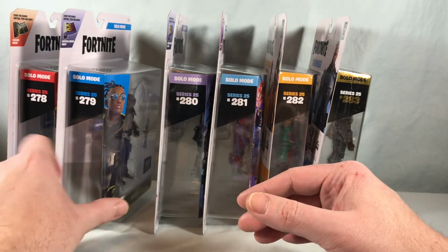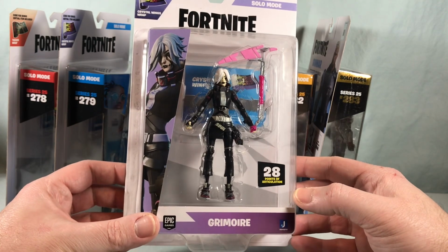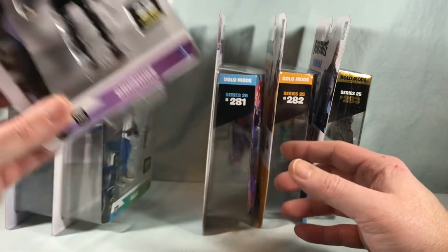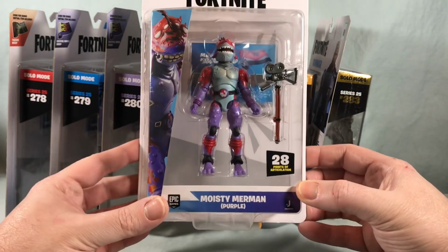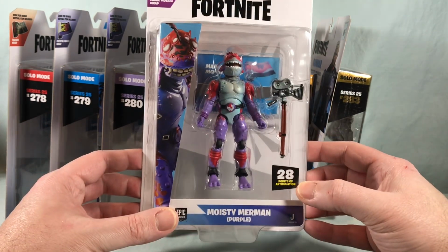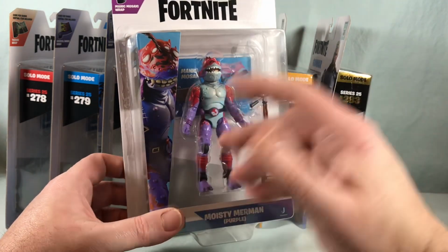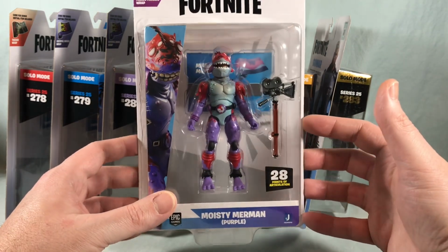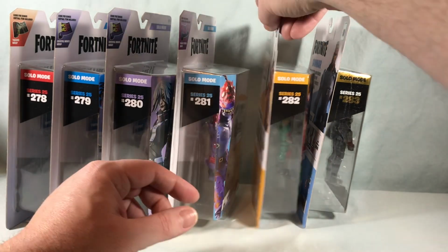Next up, we have number 280, which is Grimoire. I believe I'm pronouncing that correctly. Hopefully I am. So this figure looks pretty good. Next up, we have 281, which is Moisty Merman. Now, this is a purple variant. I believe we've had this figure before in green. But if you have the skin in the game, he has, I think, 3 or 4 different color variations. So I don't know if we'll eventually get all of them in the figure line. But here's at least one more color scheme for him.